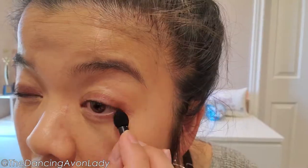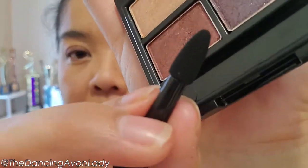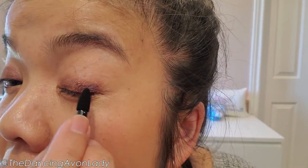Now we're gonna take a little bit of that color, just go underneath. What I'm gonna do is take this lighter color here, and use this just in the center. And I'm gonna blend everything afterwards. And I'll put it in the inside corner of my eye. I'll take the smaller side here. How pretty is this purple? The outer V. I think I might have to end up using my brush because I'm more used to that. I gotta go back to the brush.